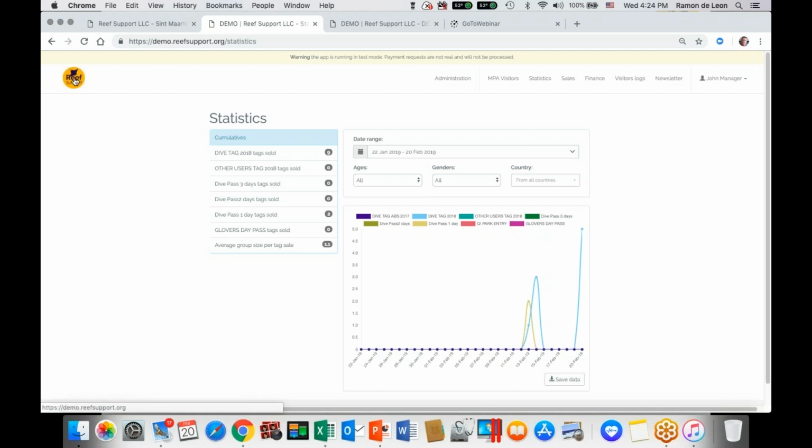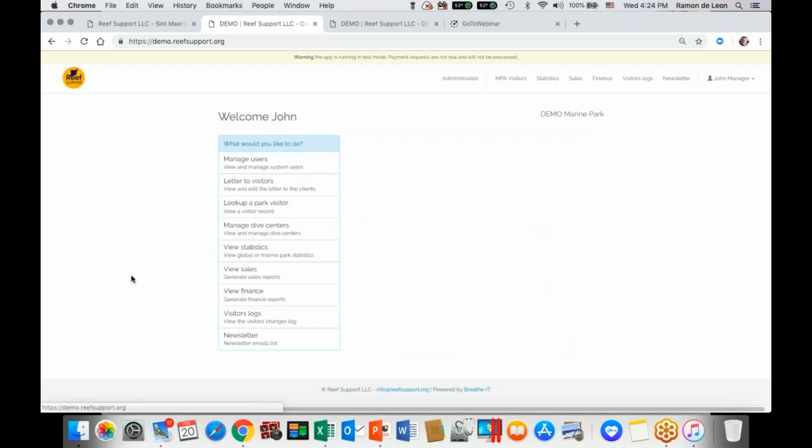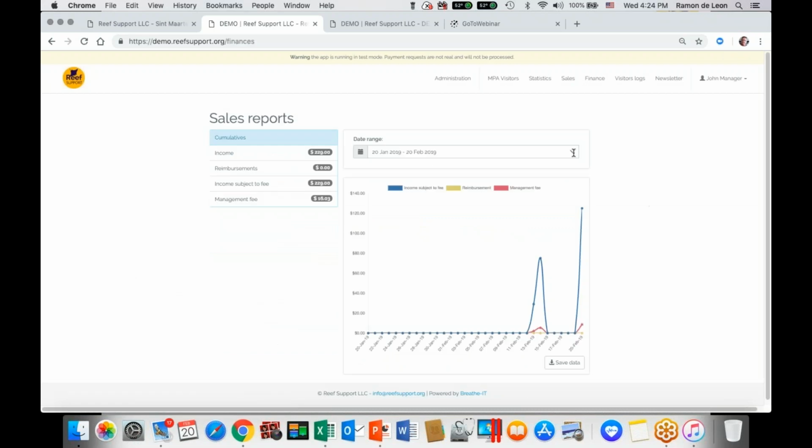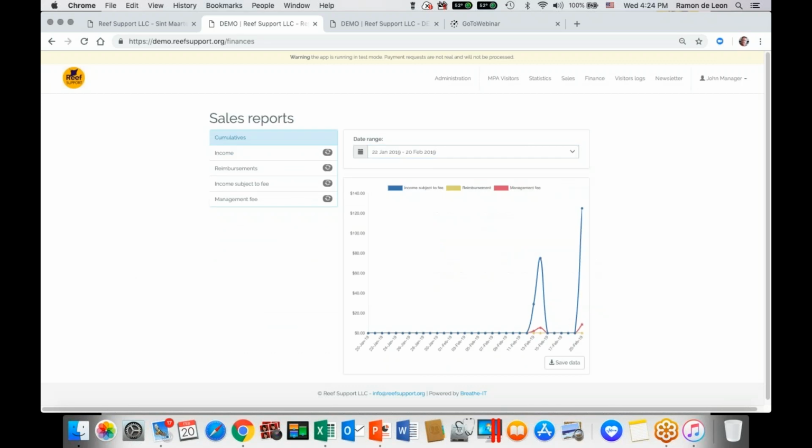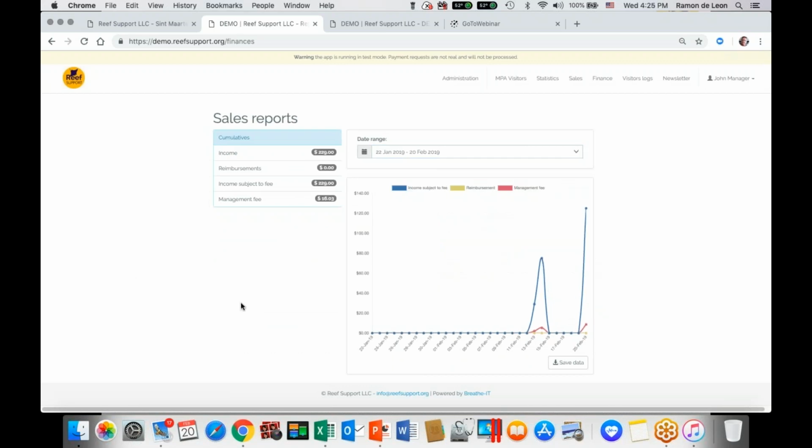The next one is view sales. This is financial information. It's not detailed. It's just an overview of your cash flow, of your revenue. If you want to know how much money has been coming into my park in the last 30 days, the graph shows you your cash flow. And again, you can save the data as well.